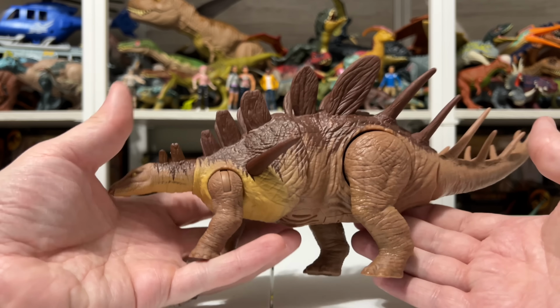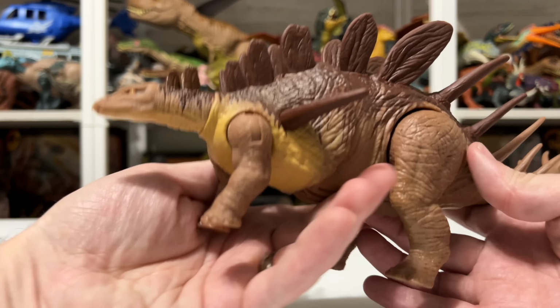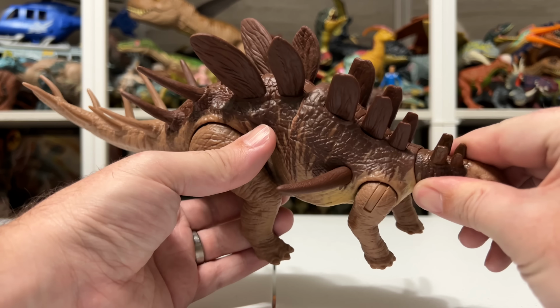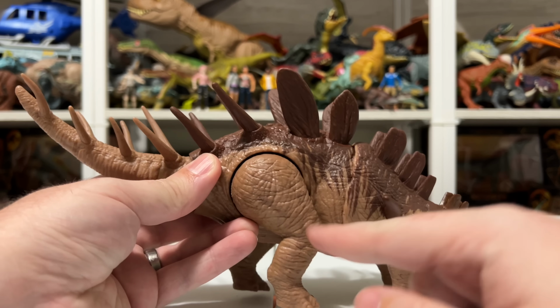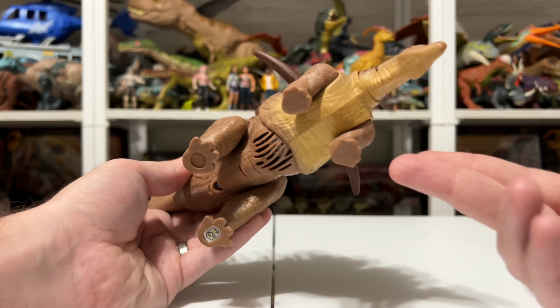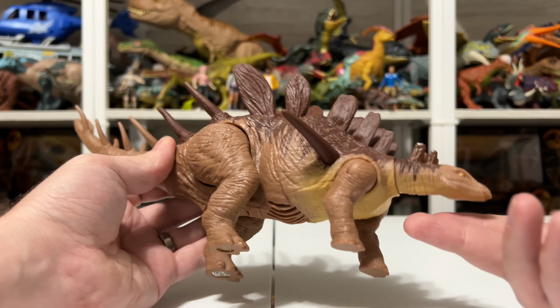It's big. It's got tons of detail. It's heavy. It's a hefty toy. Really cool. Oh, man, this is cool. The first thing I noticed is just this cool coloration with these really contrasted stripes coming down. That's super fun. It also has this sort of lighter color underbelly that's just in the front that goes to the neck, which is cool.